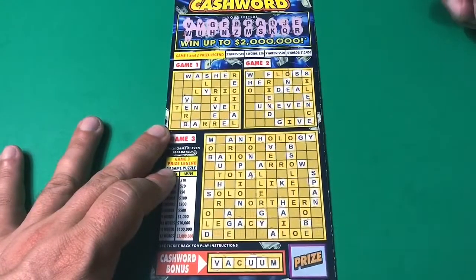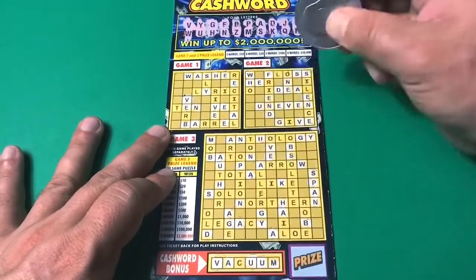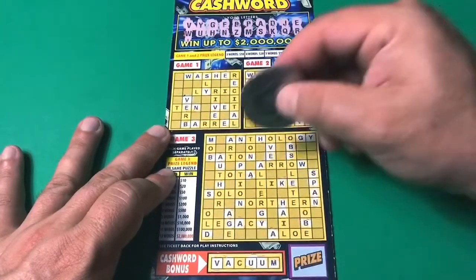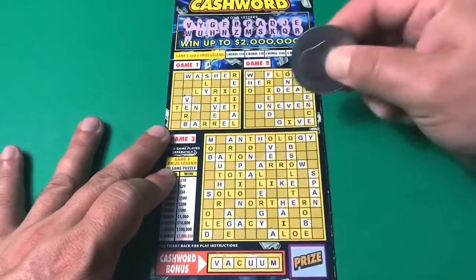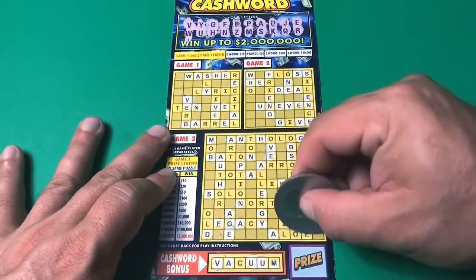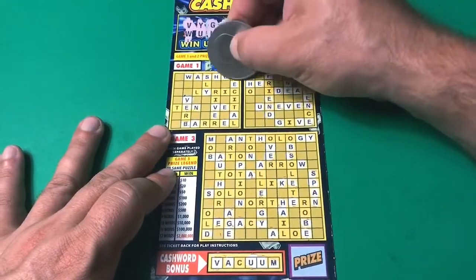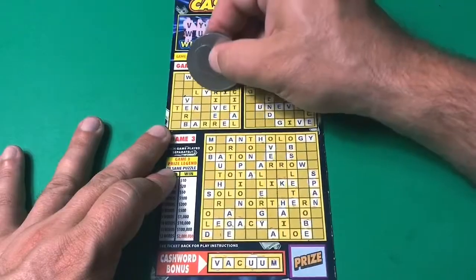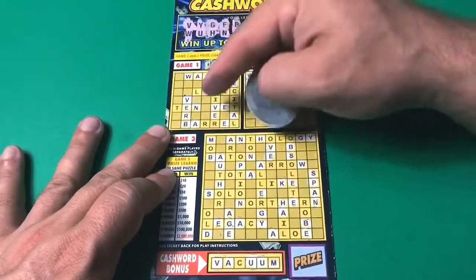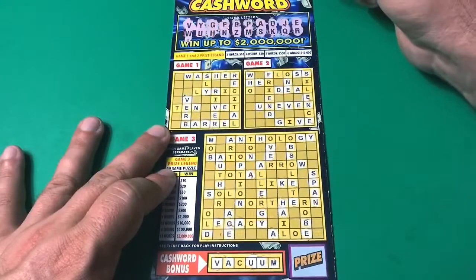Here's another E. E here. E there. Alright, there's our second word on the bottom, age. An E there. Looks like a flop ticket to me. And here's the R. There's a first word on top, washer. R. And here's the second word, verb. There's two R's.